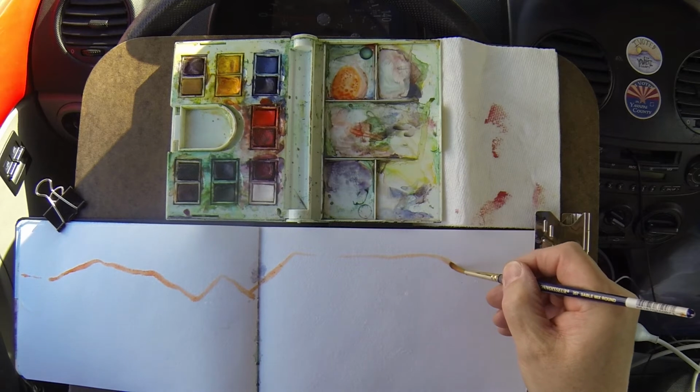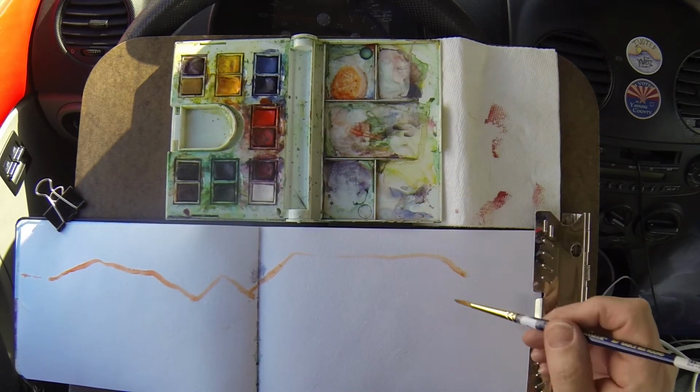How about a nice little tune to accompany the painting?